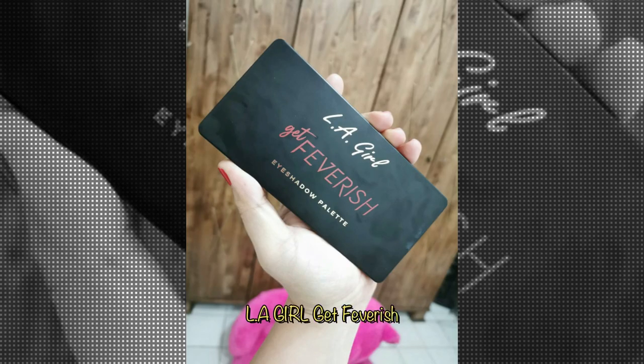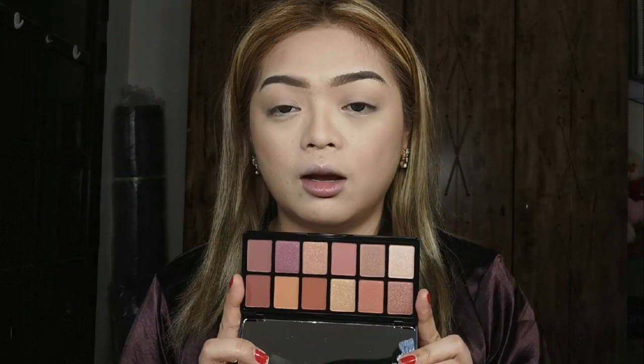Brows are on, so we're gonna do the eyes next. Okay, for the eyeshadow, I'm gonna use this LA Girl Get Feverish eyeshadow palette. Actually, this is new. I haven't used it. So, this is the palette. More on pink. It reminds me of Modern Renaissance by Anastasia.